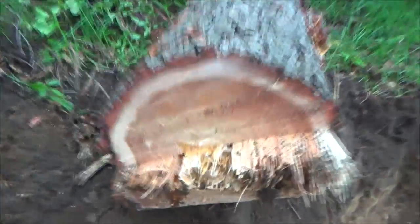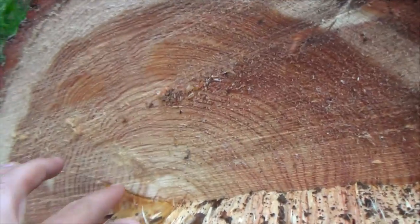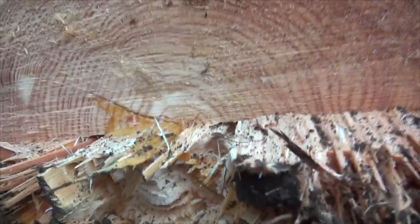Oh, there's a bit oozing out of here. Oh, that is weird. Yeah, I gotta try it. Oh no, that's not honey. Oh, look at it. Oh, that's nasty. Oh, yeah, that's tree sap. Man, is that ever gooey?